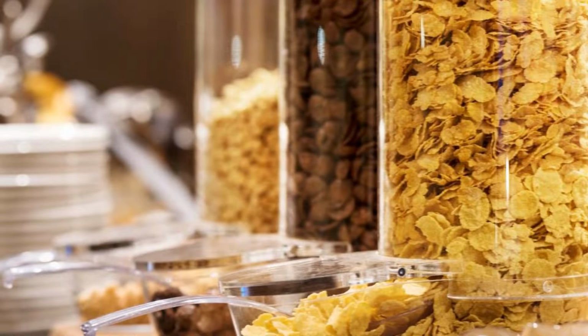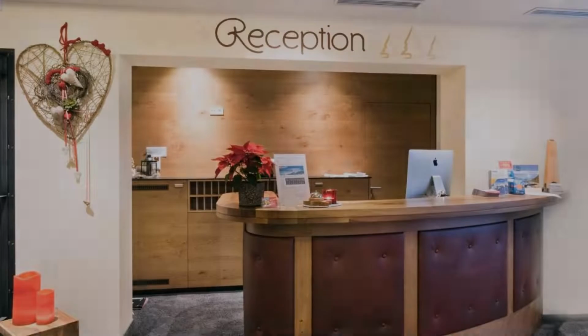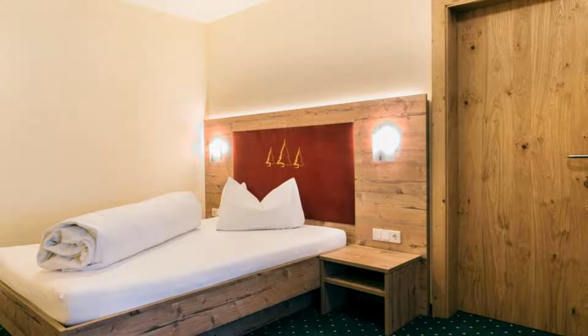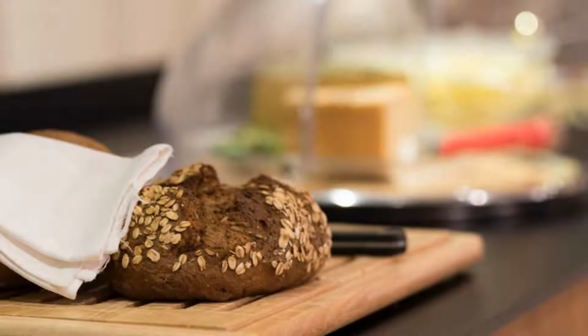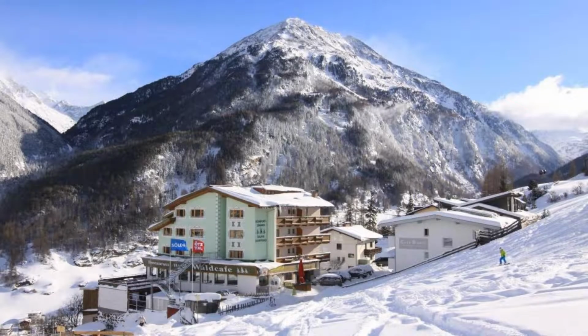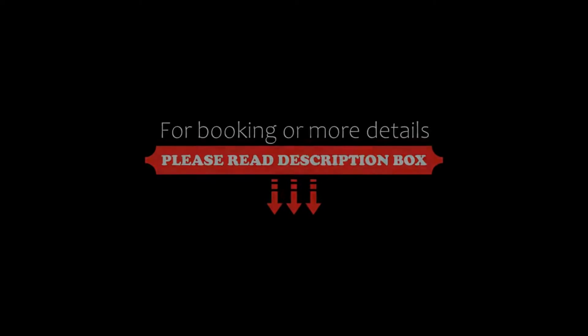Now you are watching a 3-star hotel. The location of the hotel is superb and guests love walking around the neighborhood. There are 3 types of rooms available on booking.com. You can book online and enjoy it. You can see more than 100 reviews of this hotel on booking.com. Its review rating is 9.1, which is superb.